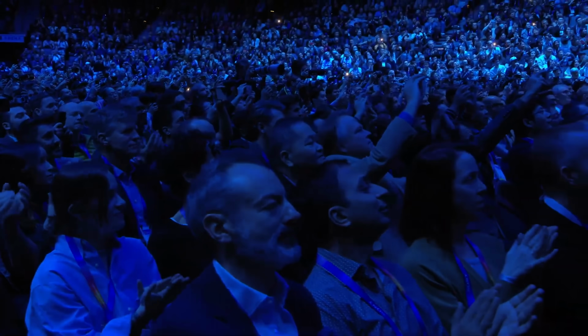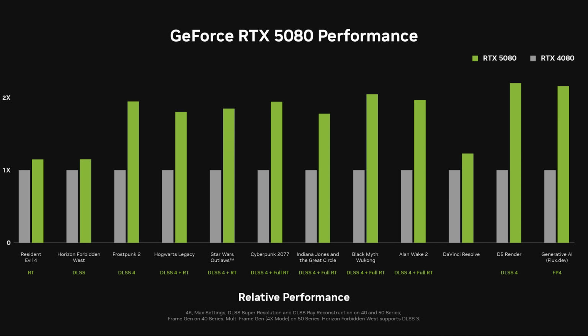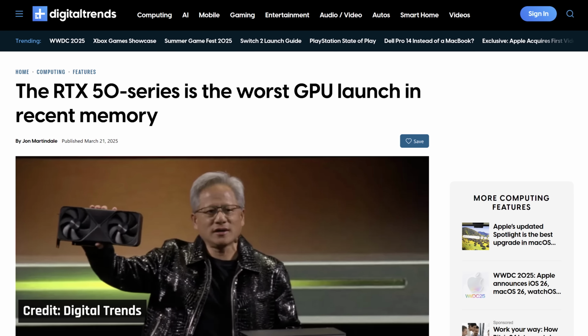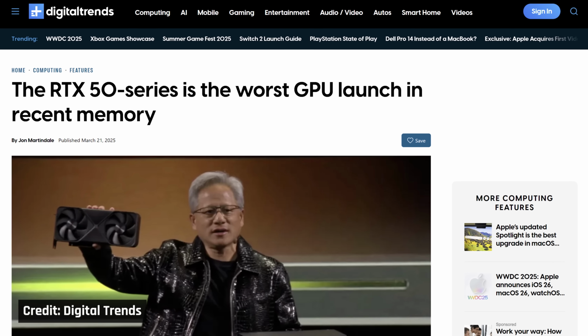The crowd roared with excitement as promises were made of massive leaps in performance, and as Jensen spoke those glorious two letters that every Wall Street analyst was dying to hear: AI. Well, unless you've been living under a rock, NVIDIA's 50 series GPU launch went on to become one of the worst launches in consumer tech history.